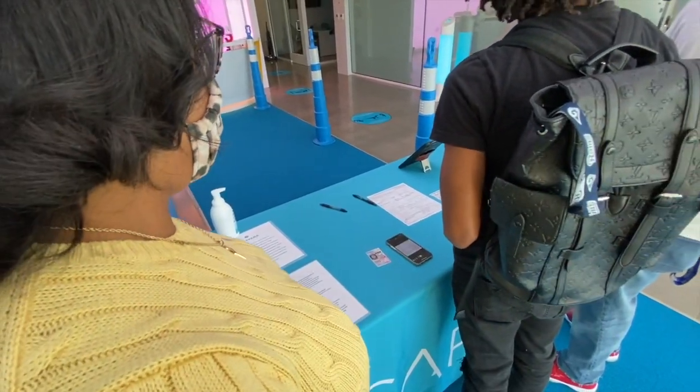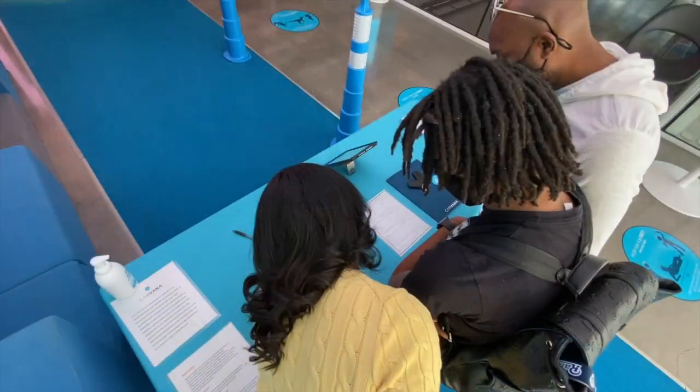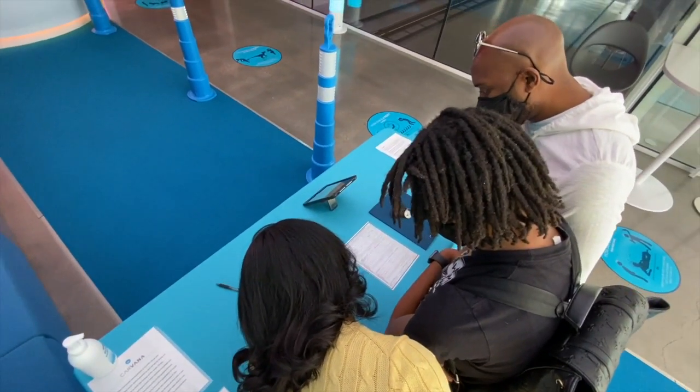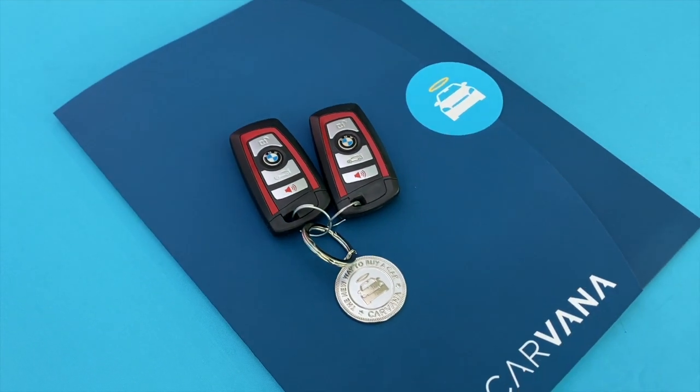So it was at this point that they just pretty much brought out the paperwork, scanned your ID, and it was easy as 1, 2, 3. Literally all you sign is 2 pieces of paper and they give you the keys.